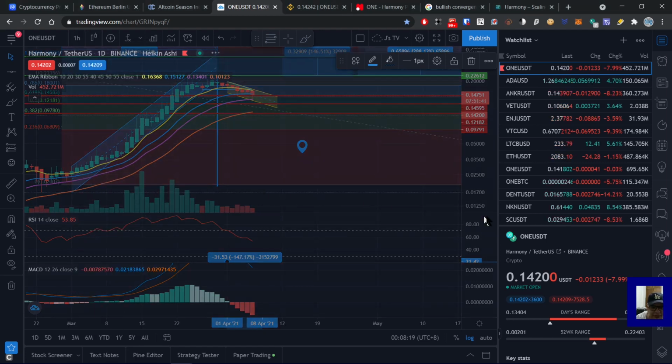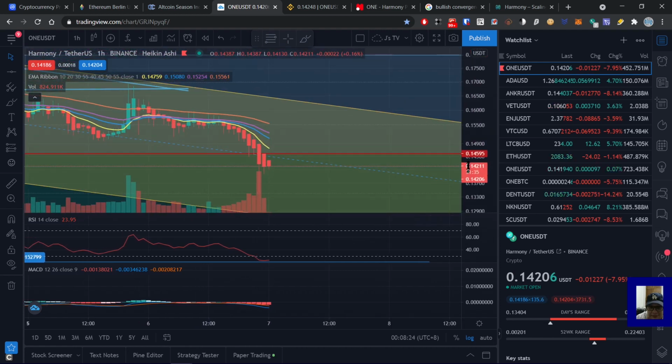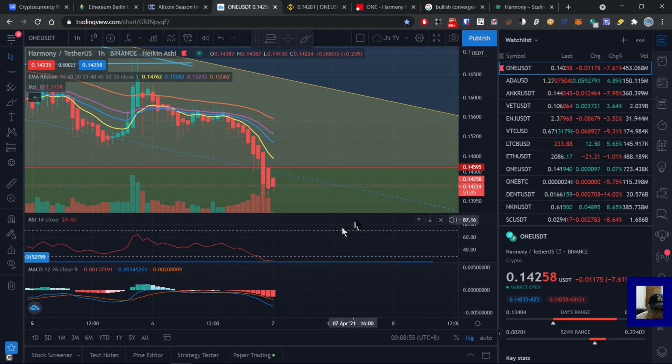Now, if we go to the 1 hour chart, we can see that the RSI is way oversold. We're at 23.90. And that means that any day now, or any minute now even, Harmony is going to just go on a tear and go upward, because the RSI is so low now that it doesn't have anywhere else to go except up. And then it's going to have so much breathing room.